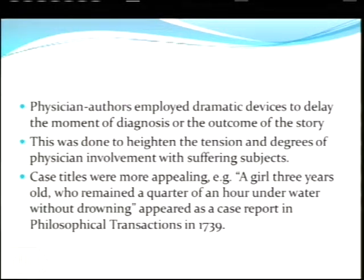At this time, the authors employed dramatic devices to delay the moment of diagnosis or the outcome of the story. What they wanted to achieve was to heighten the tension and degrees of physician involvement with the suffering patients. And they made the titles more appealing. For example, this one says, a girl 3 years old who remained a quarter of an hour underwater without drowning. And this appeared in a case report in Philosophical Transactions in 1739.